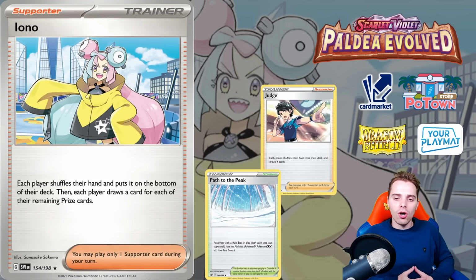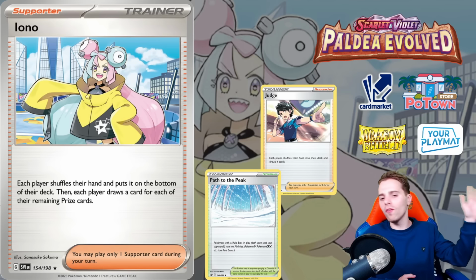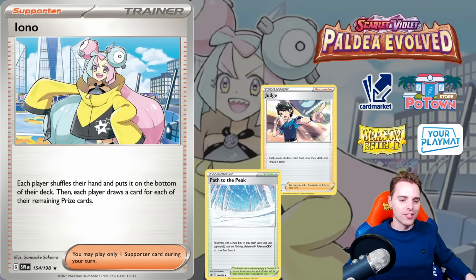Iono could be a card that you can search out with Lumineon at the correct time in something like an Arceus build. I can see Iono working out with Mew VMAX and a couple of Path to the Peak. So Iono Path combo is going to be something so strong. It's out of this world. So Iono deserves my number 1 spot. It's going to be in almost all the decks around. So it's an easy choice for me.